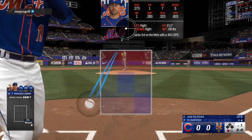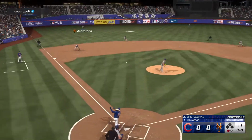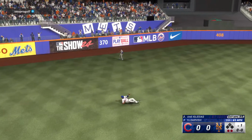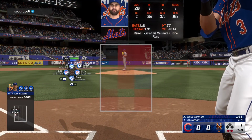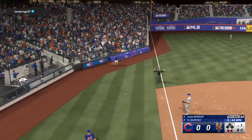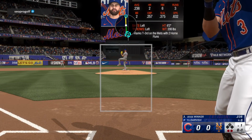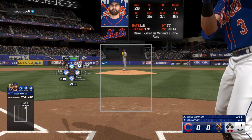Here's the second baseman. There's a line drive to left field. Takes a tumble and hangs on. Here's Jesse Winker. And first offering is fouled off. 2 outs. Swing and a miss as he was late that time.